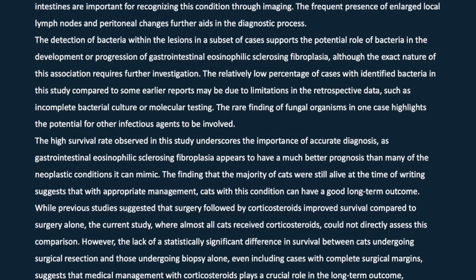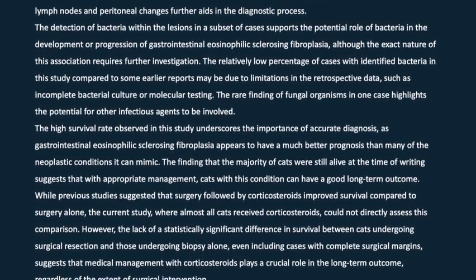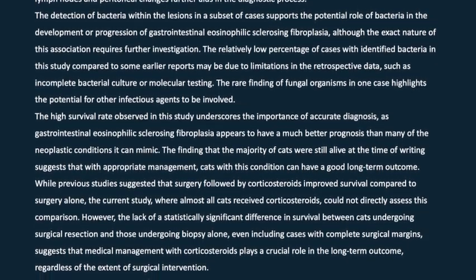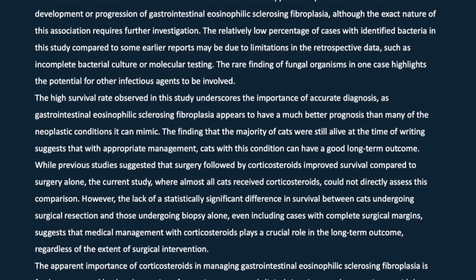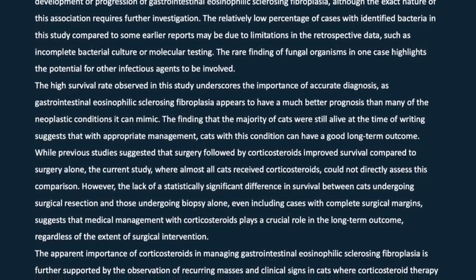The high survival rate observed in this study underscores the importance of accurate diagnosis, as gastrointestinal eosinophilic sclerosing fibroplasia appears to have a much better prognosis than many of the neoplastic conditions it can mimic. The finding that the majority of cats were still alive at the time of writing suggests that with appropriate management, cats with this condition can have a good long-term outcome.